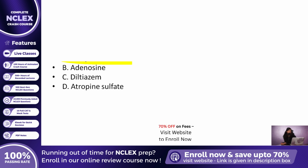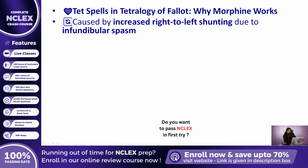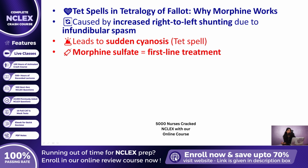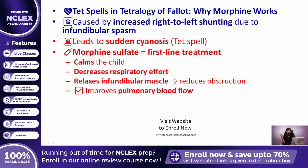Here is the rationale. TET spells are episodes of sudden cyanosis caused by increased right-to-left shunting due to infundibular spasm in tetralogy of Fallot. Morphine sulfate is effective because it calms the child, decreases respiratory effort, and relaxes the infundibular muscle of the right ventricle, thereby reducing the obstruction and improving pulmonary blood flow. This makes morphine the first-line treatment during acute cyanotic episodes.